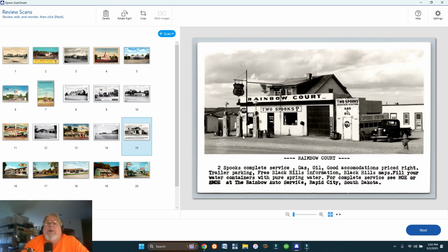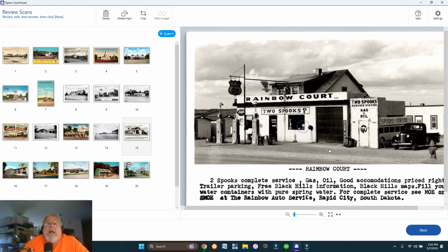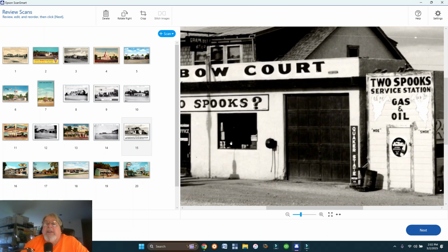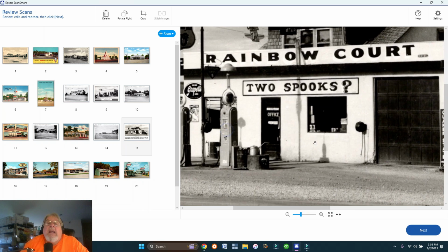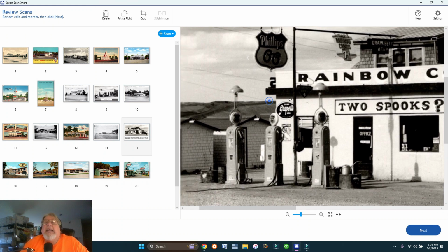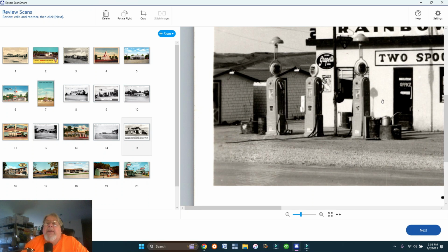Next up, we have the Rainbow Court. Now we can see it says Rainbow Court, although here on the card, somebody misspelled it, but we won't hold them accountable for that. It says Two Spooks, with a question mark, Two Spooks Service Station. Not sure who those two spooks are, but this is kind of a real photo postcard, which is nice. Nice clear view there as we zoom in. Quaker State Oil. Oh, here's the spooks on the wall here. You can see they look like ghosts. And a Great Bet sign. There's your pumps. Phillips 66. And a sign for Rainbow Courts. Imagine that's these little cabins you can see in the background there.